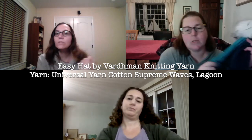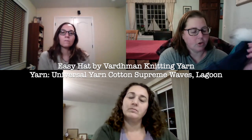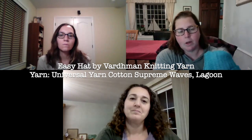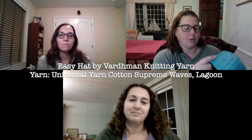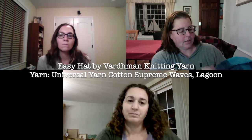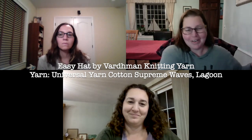But this was a pain in the butt to crochet. I kept losing track of what the beginning of the row was and what stitch I needed to go into. I'm not very good with crochet. But it's done, and I'm glad it's done, so I don't have to do another crochet hat for a while, hopefully. And then I have a second finished object that I love.